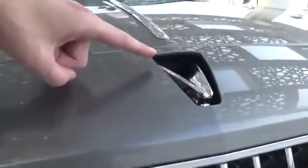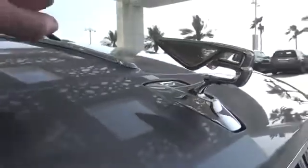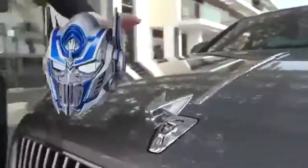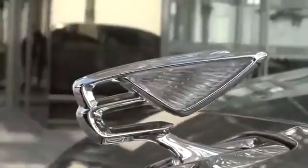This here reveals the Flying Bee mascot. And if you look from the side, it kind of looks like a transformer. Looks like Optimus Prime a little bit with his helmet on. And then here you've got these beautiful crystallized wings and the feathers cut out here. The detail is insane. Now come around, let me show you.